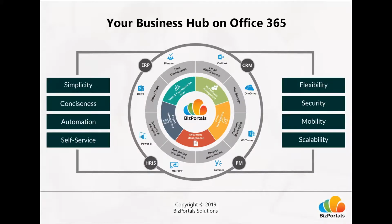Let's go ahead and talk about the Business Hub on Office 365. Again, on the outer rim of the circle, we have all the line of business applications. You have ERP, CRM, product and project management tools, HR, information systems. So every business uses these applications, and then with your Office 365, essentially you get the entire tool set, including Outlook, OneDrive for documents, Teams for chat collaboration, Yammer for group collaboration, Microsoft Flow for designing workflows around your Office applications, and then Power BI for business analytics, and so on.